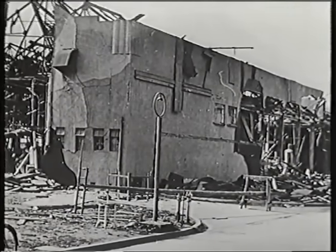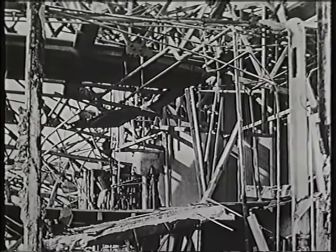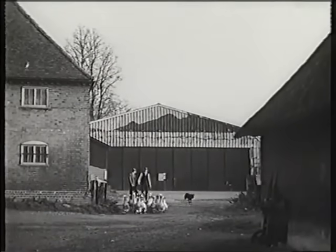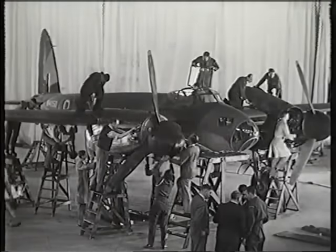In the daily air attacks, only once did a hit-and-run raider get a stick of bombs right into the works, causing nearly 100 casualties and destroying valuable materials. But in the secrecy of a barn-like hangar beside the old country house, the prototype was fast taking shape.